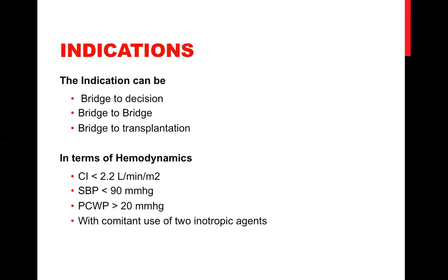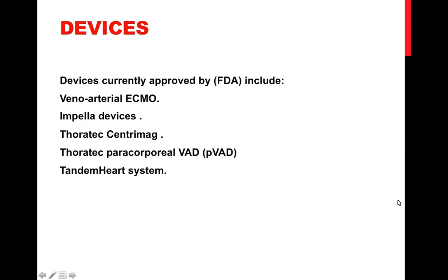In terms of hemodynamics, in general, cardiogenic shock or hemodynamic instability, with cardiac index less than 2.2 liter per minute per meter squared, systolic blood pressure less than 90, wedge pressure more than 20, with concomitant use of two inotropes at high doses. There are many devices available, and devices currently approved by the FDA include veno-arterial ECMO, Impella devices, Thoratec CentriMag, Thoratec paracorporeal VAD, and the TandemHeart system.